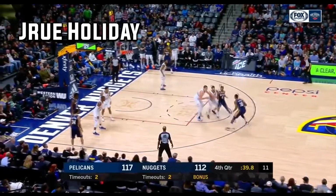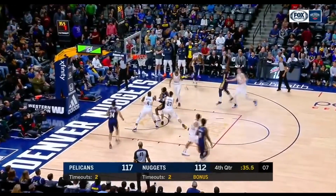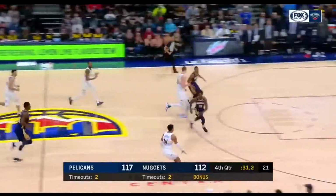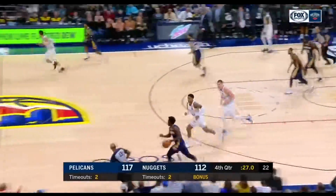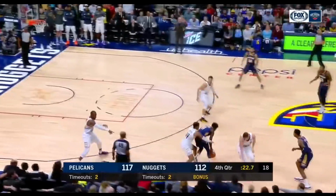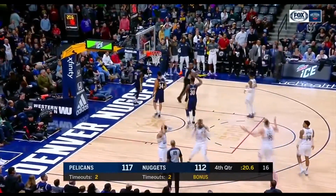But popping up at number 4 is Jrue Holiday. Now, despite the Pelicans' record so far this season, Jrue Holiday has been one of the better off-ball defenders this season. He's currently ranked 7th in the league with 1.8 steals per game. Jrue Holiday has especially stepped up with his defense in clutch situations this season, but sadly, the same thing can't be said about his other teammates.